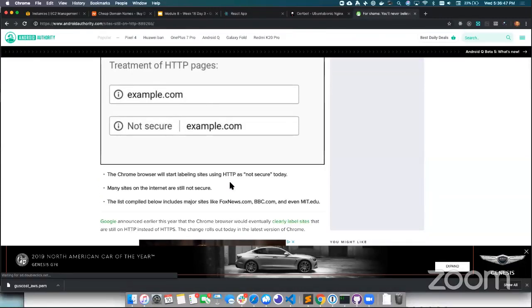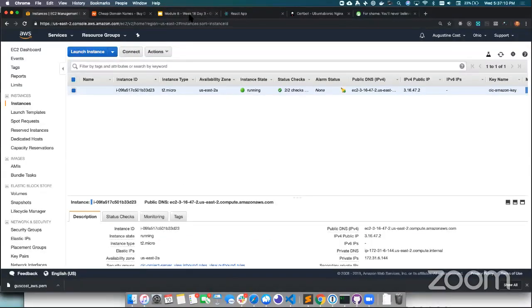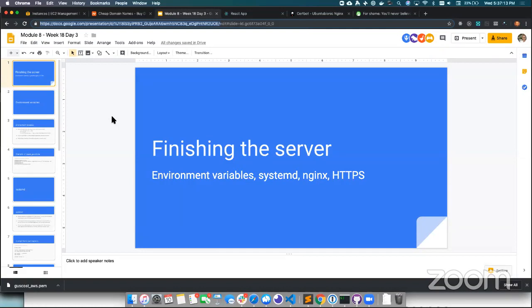And also, the practical reason is that it prevents anyone from basically spying on the traffic that's going back and forth between browsers or clients and your web server. So it's pretty important to get it running, and we're going to go through the most normal, basic way of doing that on a web server today. It's a lot easier than it used to be.